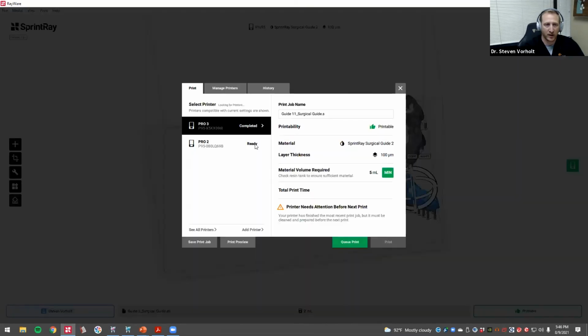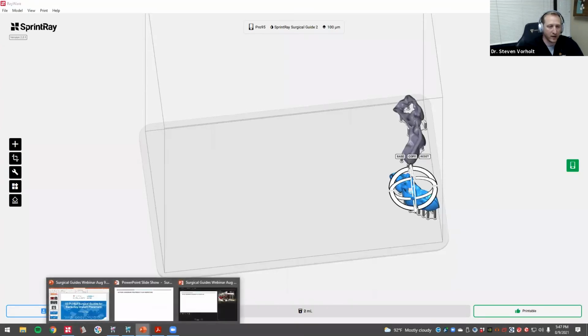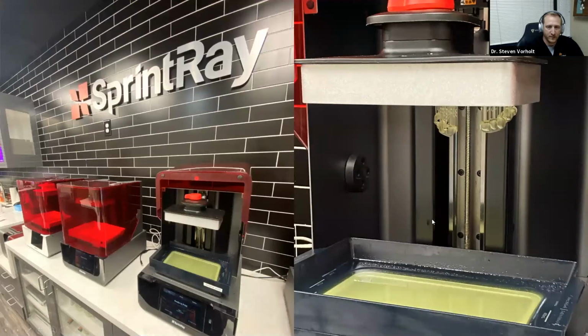Okay. As we go to print, we've selected the correct material, surgical guide, what layer thickness, how much material it's going to require, and we can send that to the printer that is in the next room. All right. So now we've got our 3D, we're going to go back now.